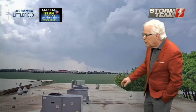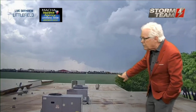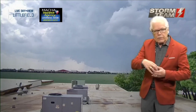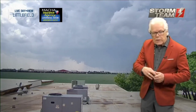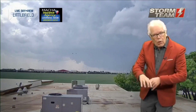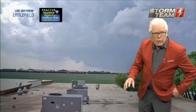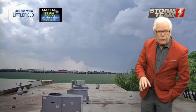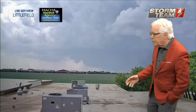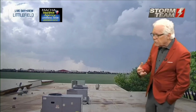Ron, multiple reports of a multi-vortex tornado actually in the area. I know. I'm seeing several. Multi-vortex tornado means that there are smaller little tornadoes wrapping around the main wall cloud. And multiple vortex tornadoes are the most destructive tornadoes that I've ever seen. They're not common out here in our region.